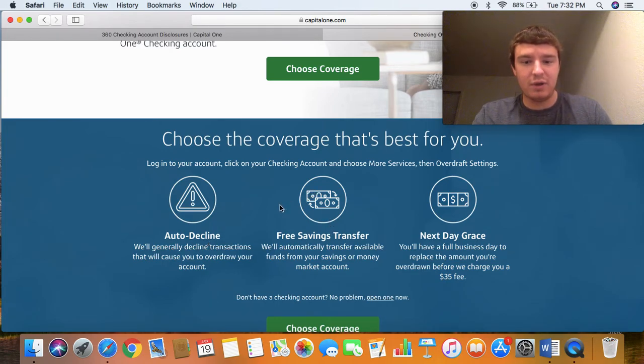The second option is, if you have a Capital One savings account, hooking it up to your checking account, and as soon as your checking account goes negative, they'll pull the money from the savings account to pay for it. So that way you won't get charged an overdraft fee. I mean, that's nice, but if you go with auto decline, you don't even have to have the savings account to back up your checking account. But it's a nice gesture.